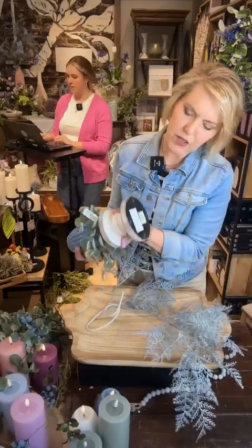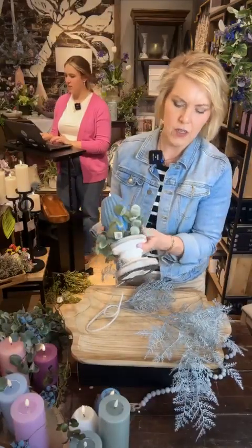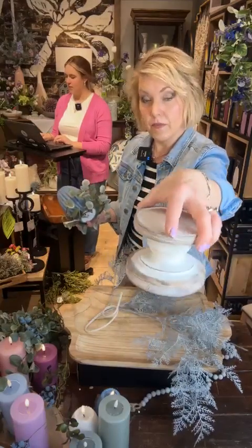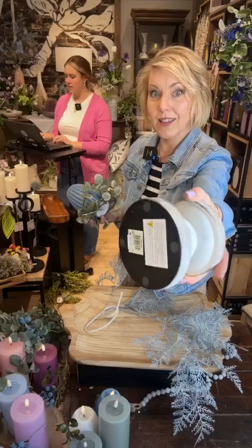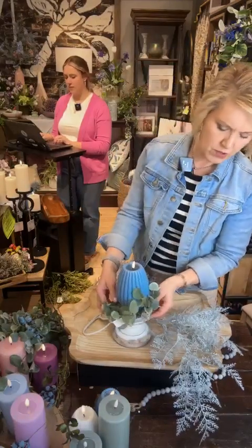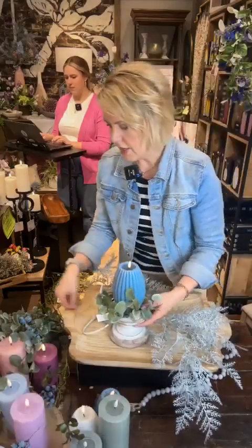This is a nice pedestal piece for $22.50. It is resin, yes, but it looks like wood. So it's not real wood, it's resin that looks distressed. And that is a 4-inch top, and it will hold your candle up and help it stand out and be featured.